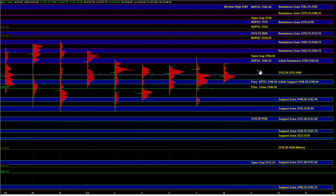So that means if you're shorting, make sure you're doing it at a good zone, and if you're going long, then it's going to be better to wait for a pullback to support or a key area before initiating a long setup. So those are the main ideas heading into the open.